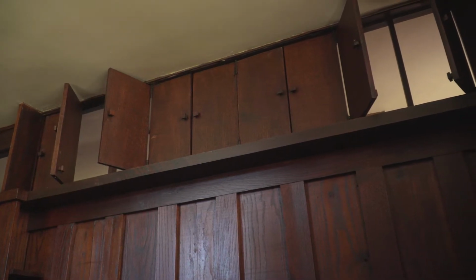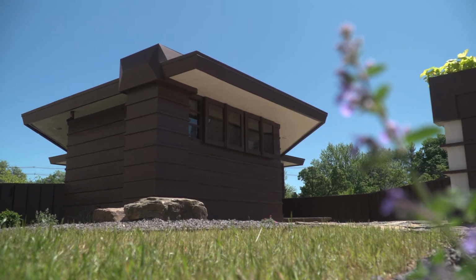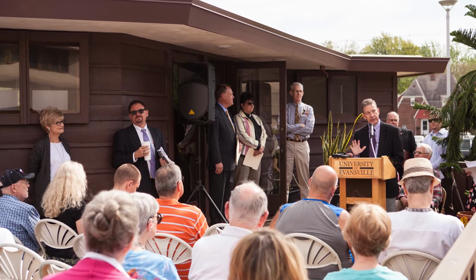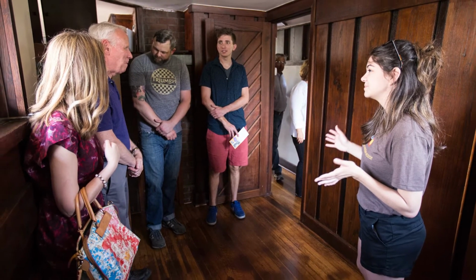Then, a few years ago, a group of individuals took an interest in it and came up with the idea to move the house to UE's campus and restore it. With a lot of help financially and otherwise, that idea became reality. We dedicated the house on April 20th.